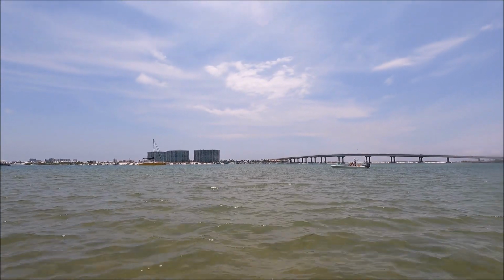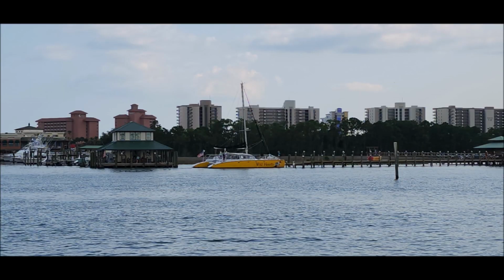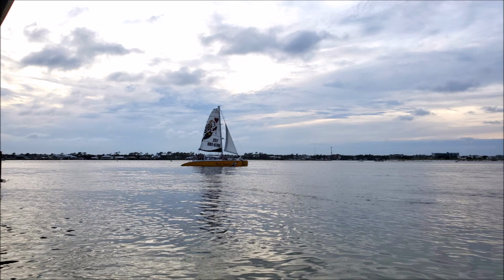And that sailboat over there is called the Wild Heart. They also do dolphin cruises, and they have sunset cruises. They're moving.